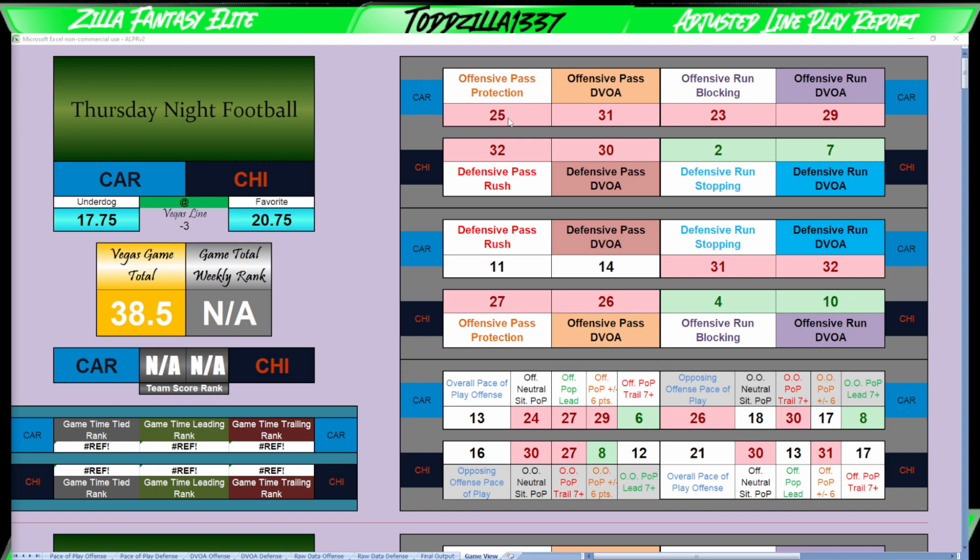And really this defensive pass rush is just telling us, do you expect them to get sacked or have a bunch of sacks in this game? This is telling us Chicago is probably not going to be getting to the ball carrier as much as Carolina has been giving up in the past.